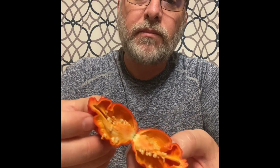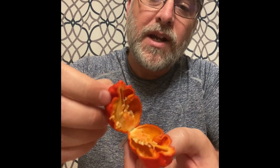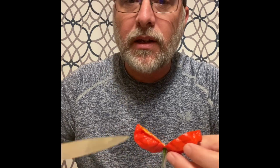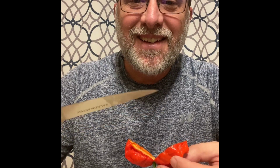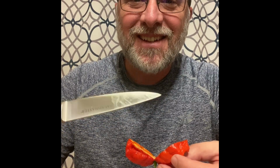The inside looks great. Really nice looking pod. I can smell it. It's completely filling my senses right now. Quite a bit of oil on this thing. Let's see what the blade looks like. Whew, this one's gonna be fun.